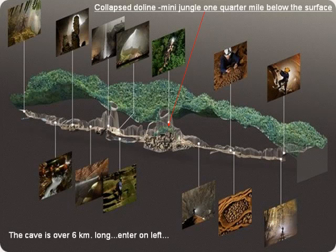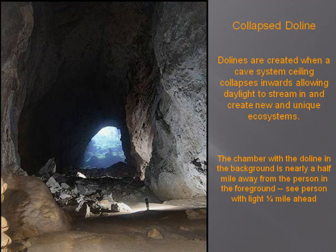Okay, the cave is over 6 kilometers long. We're going to go and take a look at the main domain here, and this mini jungle is right here on this one. The mini jungle is 1/4 mile below the surface. You ever run 1/4 mile, 440 yards around the track? That's vertical. Right? So let's go and take a look at the big domain.